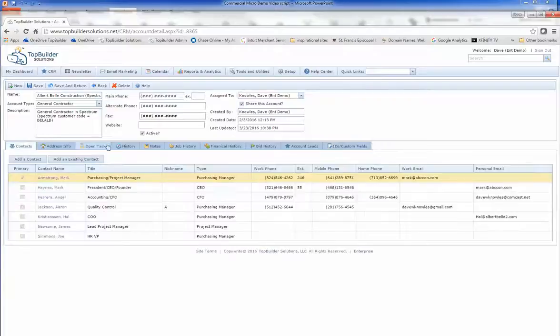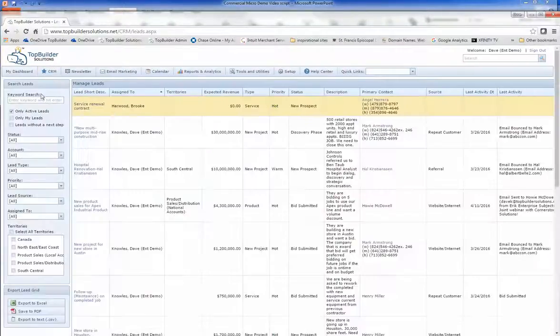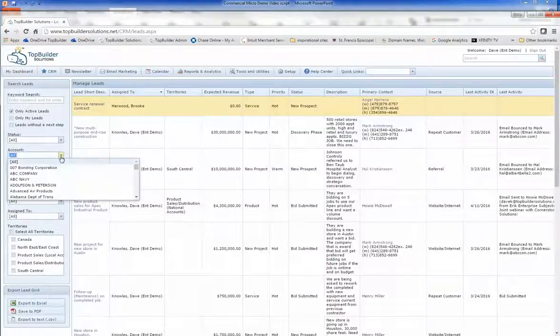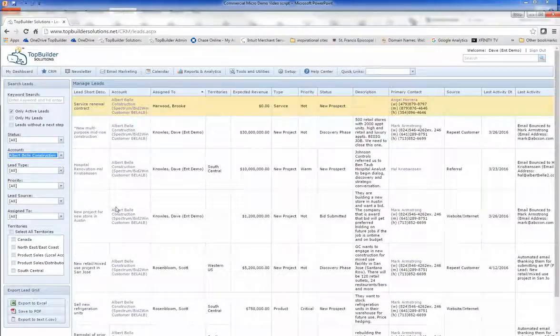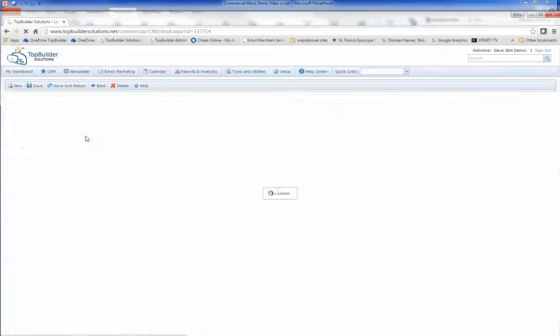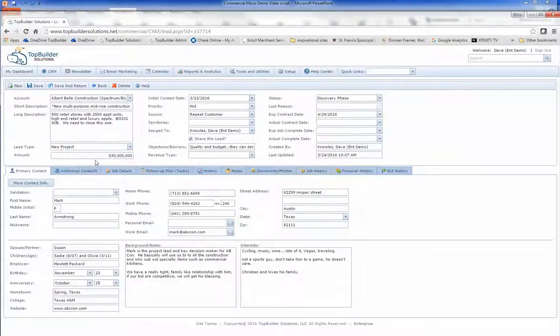All right, so now from an opportunity standpoint or a lead standpoint, you can track. Let me just say I want to filter by account here. This is a good one. I can see all the opportunities for this account. I can drill down into that opportunity. I can see what the dollar amount is, what the status is, all these kind of things.